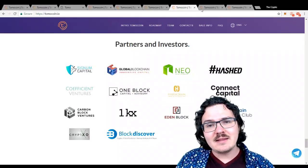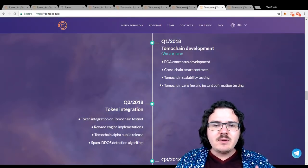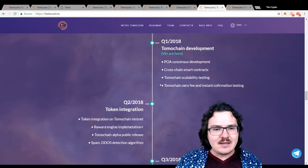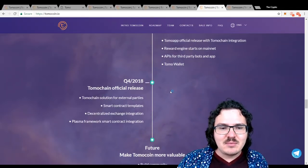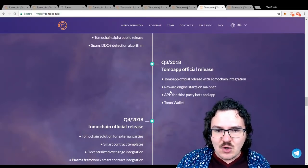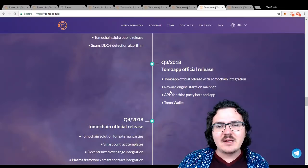Now, having a look at the roadmap, now this is a project that will be rolling out over the year. You got to keep that in mind, that we're not actually going to see the full implementation of Tomo for about 6 months from now. So we're going to actually see that rolling out.